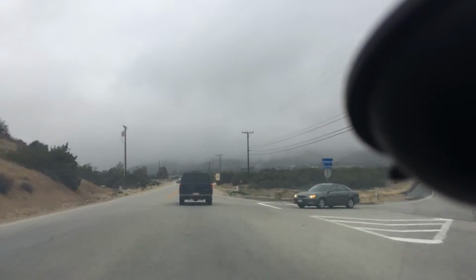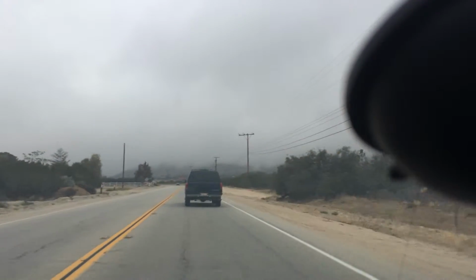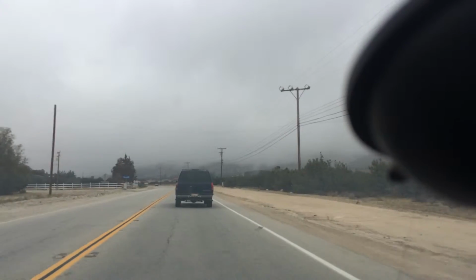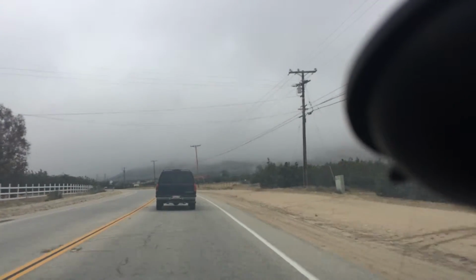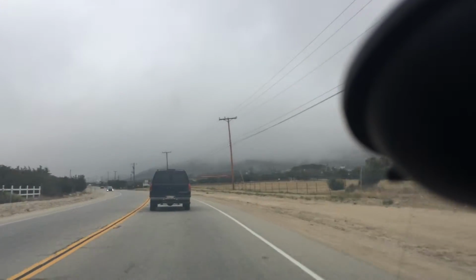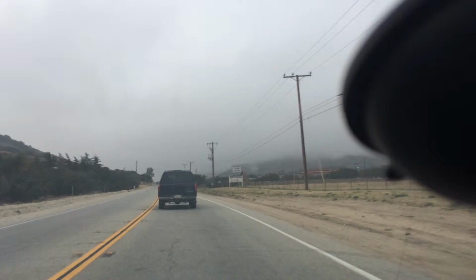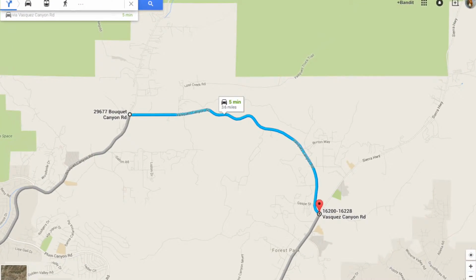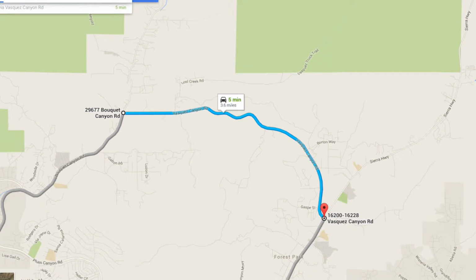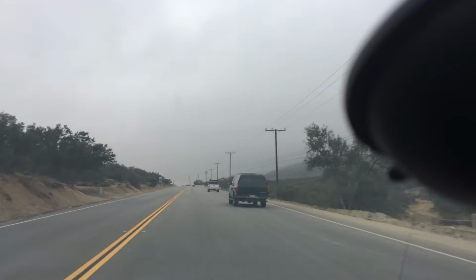If you're not familiar with Santa Clarita, the main cross street would be Soledad Canyon Road and Sierra Highway. You pass the Canyon Country campus for College of the Canyons, where I went. And there's a little mini road called Vasquez Road. It's a short stretch, but it's really windy.